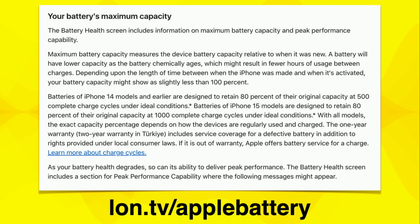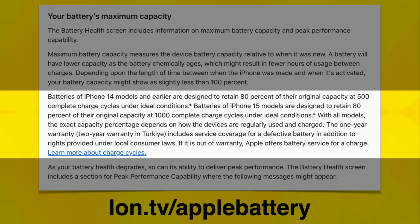Now, like last year, I went over to the Apple battery support page to see what the warranty is now on their current batteries. And to my surprise, I see that Apple is actually making a much more substantial claim as to their battery endurance. So iPhone 14 models and earlier were designed to retain 80% of their original capacity at 500 complete charge cycles under ideal conditions. We'll talk about what ideal conditions means in a minute. But the new phones, the 15 up, are designed to retain 80% after 1,000 complete charge cycles.